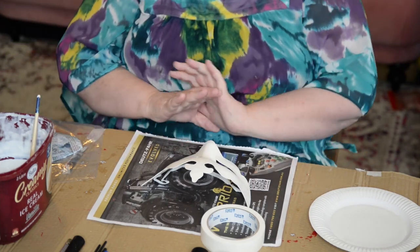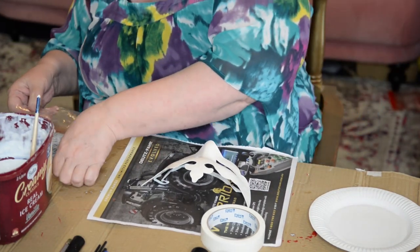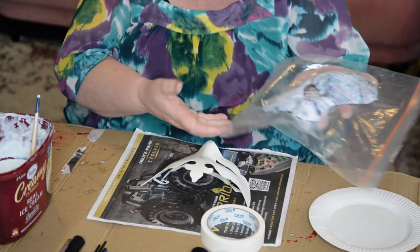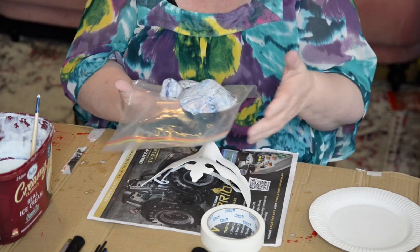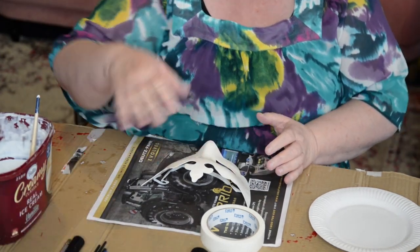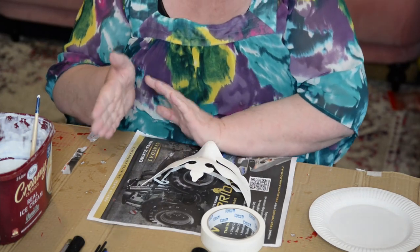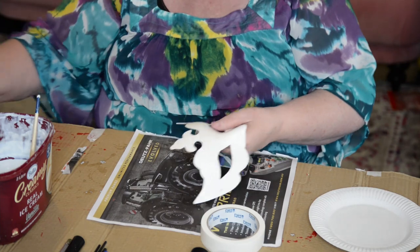Okay, so we're now ready to start our mask. I've finished putting all the paper mache on that. Now I've just laid it on some plastic so that it will not stick to cardboard or paper, and I'll leave that to dry. So hopefully if you've done this part of it, yours will be dry by now. If not, we're going to start on this one.